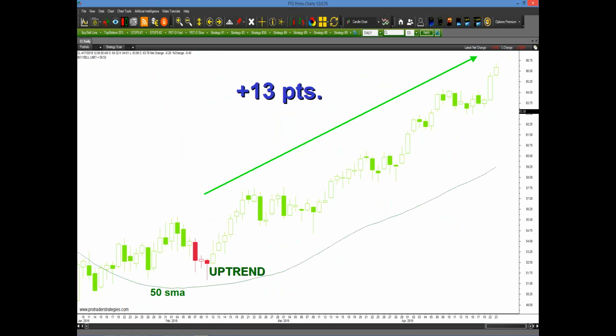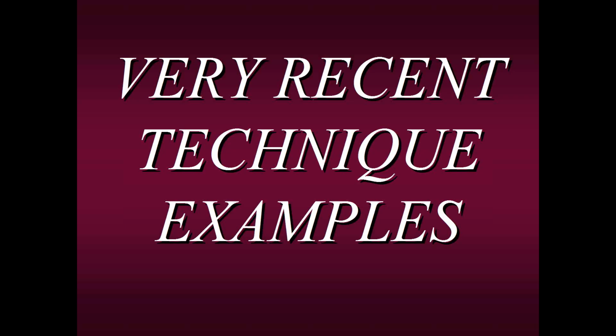Because we don't follow the news. It's not required at all. The way we knew is because the market tells you what it wants to do, most likely in advance. Now, let's share with you some very recent technique examples, things that happened a couple of weeks ago or even a couple of days ago.